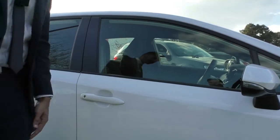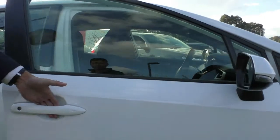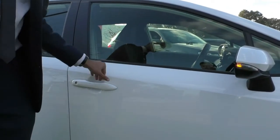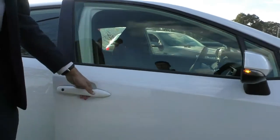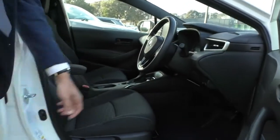Now, Toyotas do have a keyless entry system, so I've got the keys in my pocket. You can just put your hand into the actual handle and it will unlock for you. There is also a little sensor here if you did want to lock and unlock the car. So right now it's locked, and then if I put my hand in there, it'll unlock again. So very nice feature there by Toyotas.